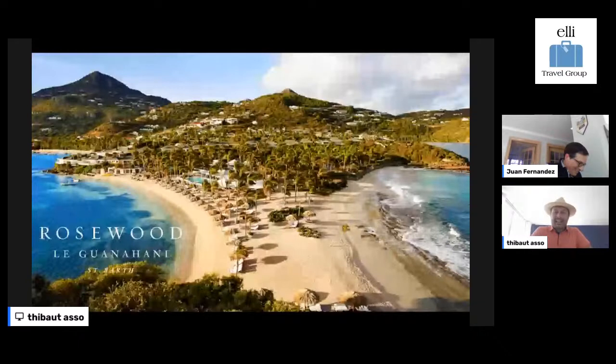Rosewood Le Guanahani St. Barths, we closed in 2017 with 4 years of a full comprehensive redesign and renovation. With the same architect as before, the same interior designer. So clientele will feel the DNA of the resort with an enhancement of the product.